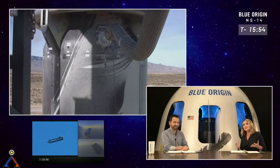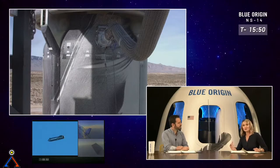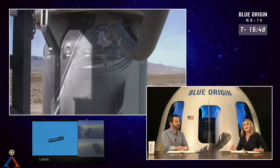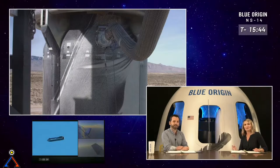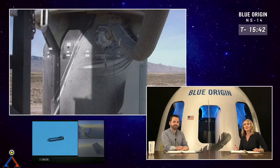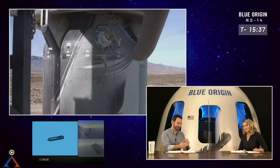Now, Huntsville is where we've been developing our BE-7 engines and where our lunar program office is based. Huntsville also was the home of the Saturn rocket, which took Apollo astronauts all the way to the moon and back. So it's fitting that it's also the place where we've decided to put our lunar program office.